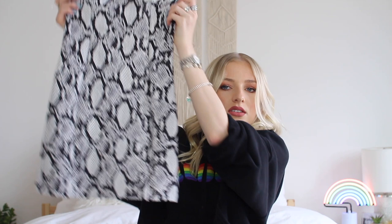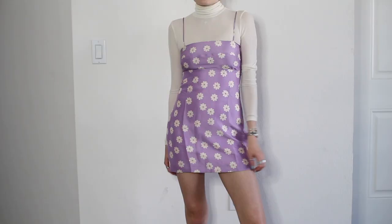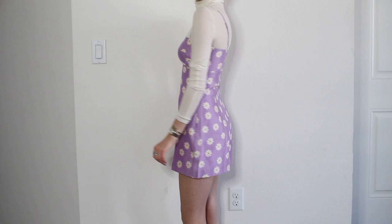Okay, I'm absolutely in love with this dress. It's so springy. The purple color is gorgeous. It's from the brand Realization. I got mine in a size extra small in case you're looking at the size guide, but I love this. I've been outfit repeating this dress a lot, and I love wearing a long sleeve or a turtleneck underneath it.